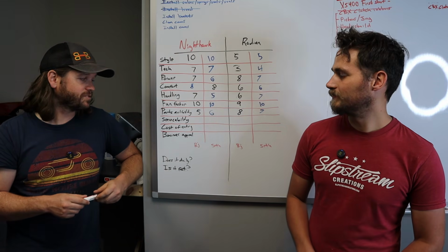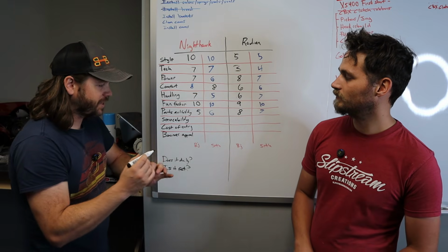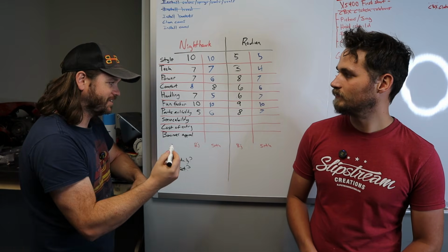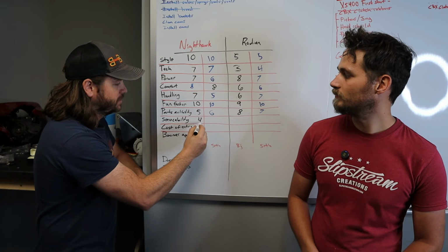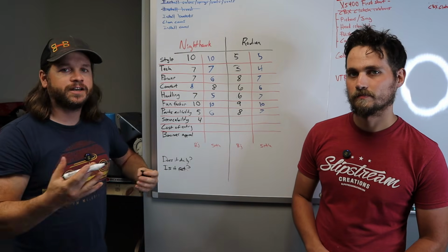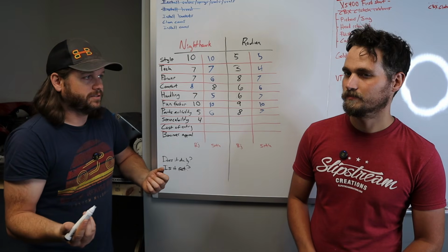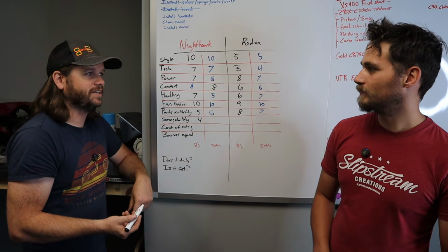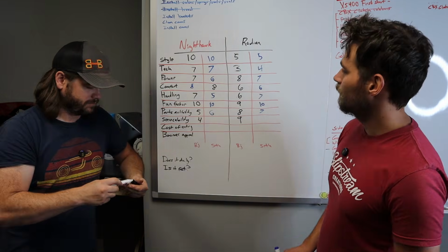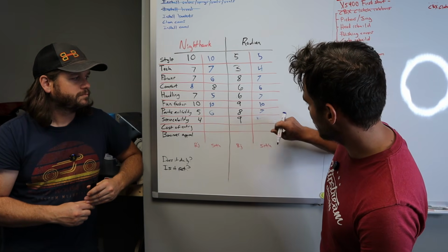So as far as serviceability for the Nighthawk, this one's probably going to end up being, I want to say, a 4 because of some of the more detrimental hits. I'm just going to go with a 4. The Radian, it's a simple bike. Its beauty is in the simplicity. It's going to have great parts availability. I'm going to give it like an 8, if not maybe even probably a 9. I was going to give it a 9. Yeah, I'm confident in the 9 then. Like I just said, I'll give it a 9.